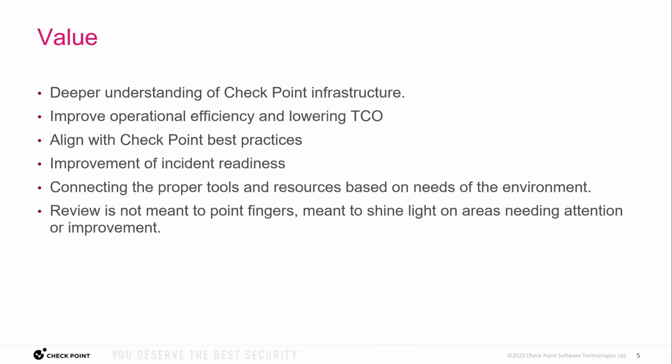And I'm going to hopefully connect you guys to the proper tools and resources. If we have to do a deep dive on a very specific product, if we need to have really in-depth conversations with R&D or a product specialist, we can absolutely make that happen and build those relationships and touch points. And finally, it's not meant to point fingers.